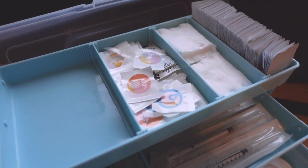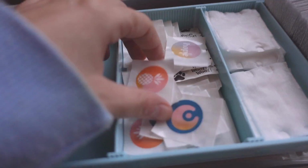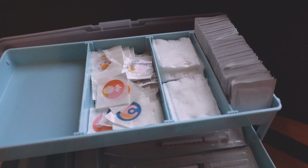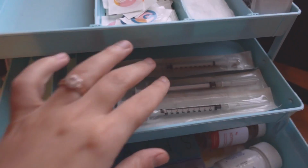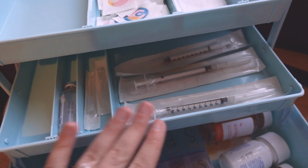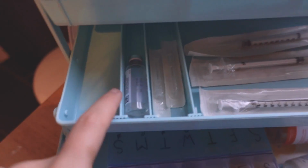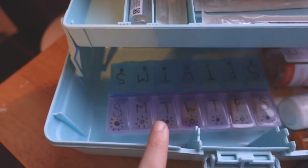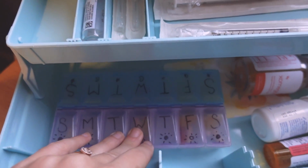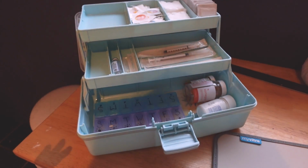So this little caddy, I have my alcohol swabs, my Band-Aids, and these are also from My Vitro, and just cotton pads in case I bleed at all. Then my needles, I am running low. I have only one week from today left of Suprefact before I go in for my lining check, but I need to pick up more. I have two needle tips and my bottle of Suprefact. Down here I have some meds. This is how I'm organizing the medication I take every day, and those are just some extras. So it's needle time. Let's go.